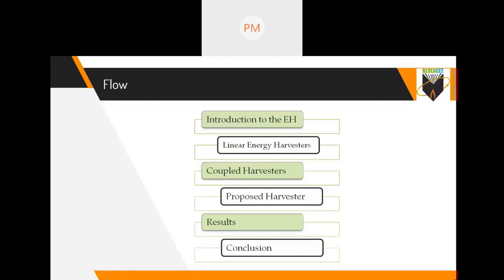So this will be the flow of my presentation today. We'll start with an introduction to energy harvesting, which can be one of the solutions to power these wireless sensor nodes. Then we'll have a quick glance at what this energy harvesting system is and what the limitations of energy harvesting systems are. Then we'll move on to the coupled harvesters, come to our proposed harvester, discuss some results on that, and finally conclude with a summary.